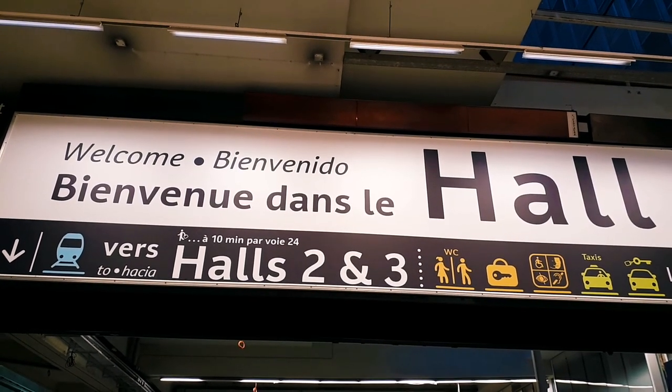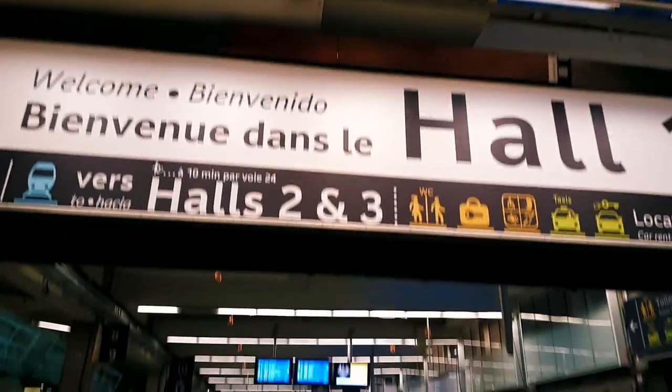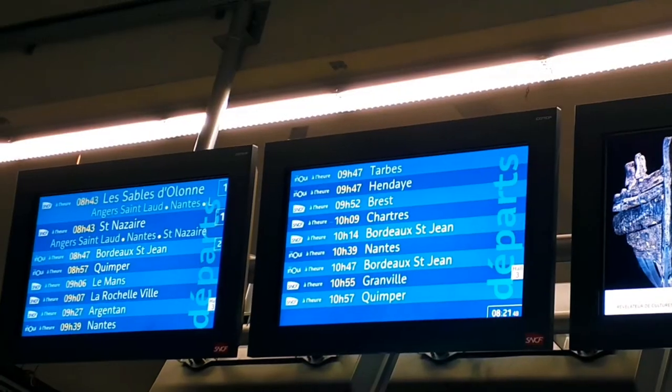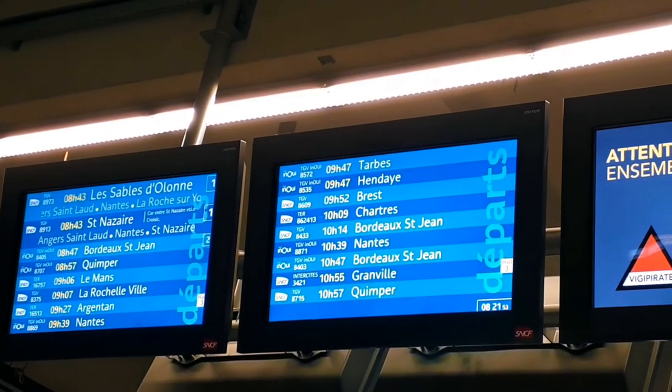I've come to Paris Montparnasse train station here in Paris, and now I'm heading to Lourdes. I'm going to check first the departure time of my train. The departure time is 9:47, and this is the train, TGV2.